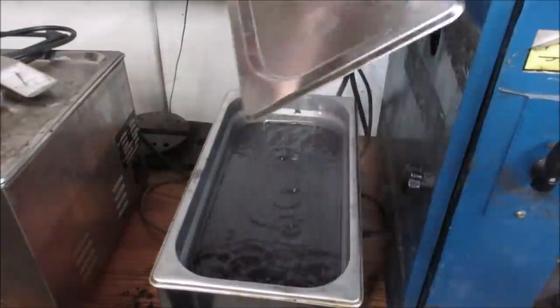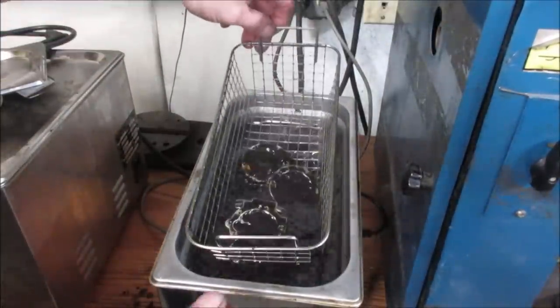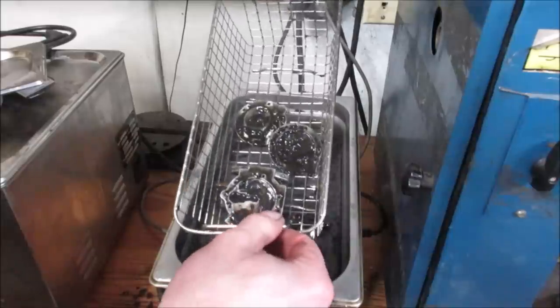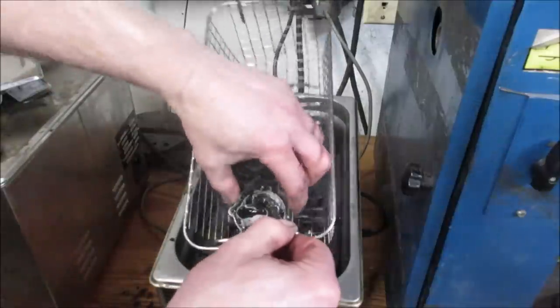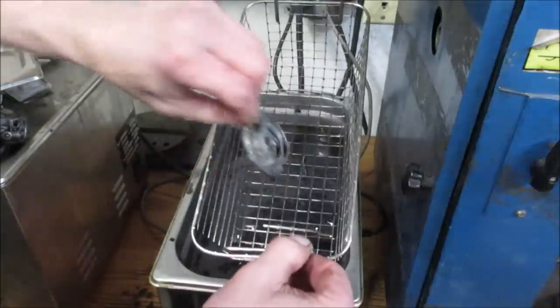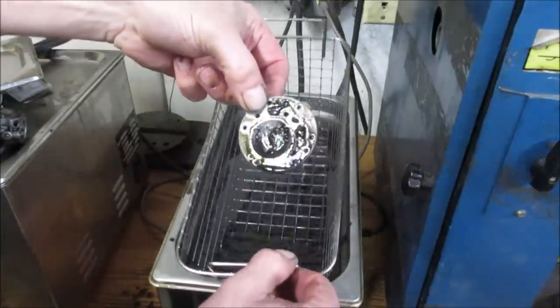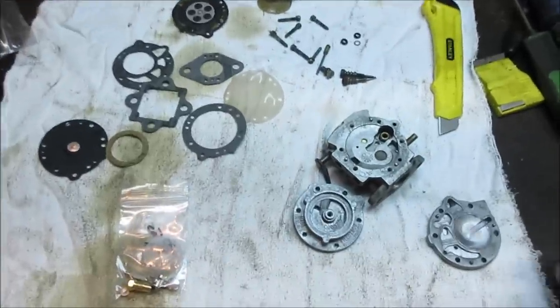Let's go take a peek. See what our carb is doing. Ooh, a bunch of sludge on that. Has to get washed off, huh? All right. That means you gotta clean the bottom of my tank, got a bunch of crap in it. That's all that means. That should all wash off though. Let's get them cleaned up. Looks like everything cleaned up pretty good.